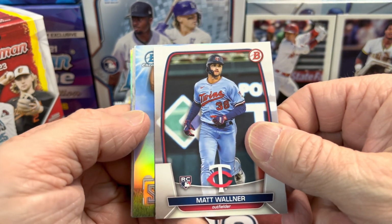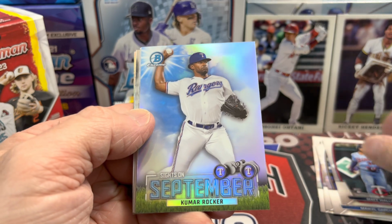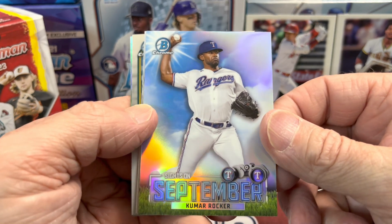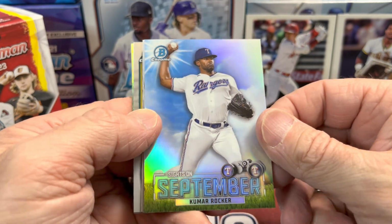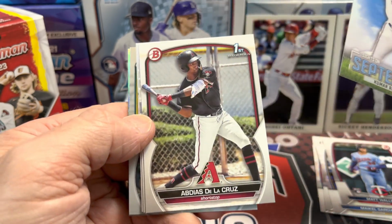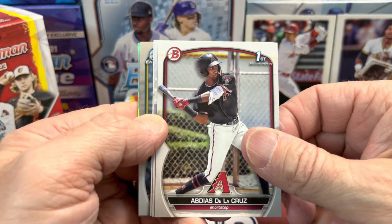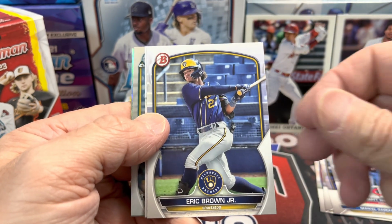And so here are some of the rookie cards, and here is our first insert, Kumar Rocker. So that's not bad. Sites on September. And then we have some of our prospects here. So there's a first, De La Cruz, and an Eric Brown.